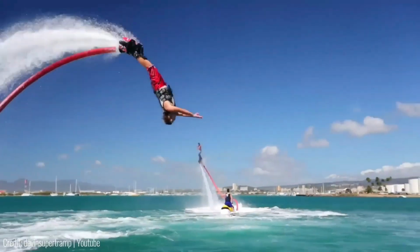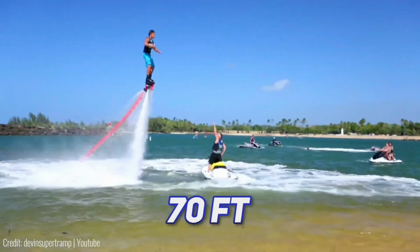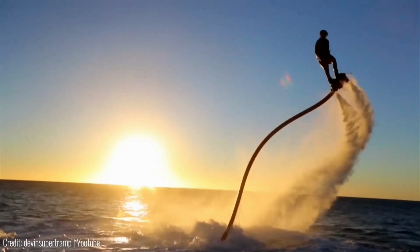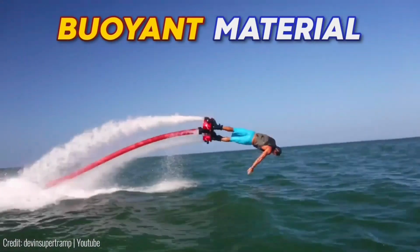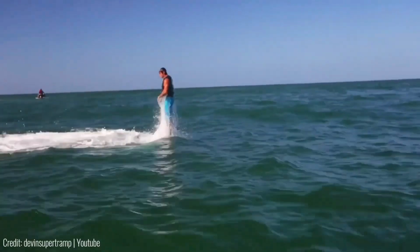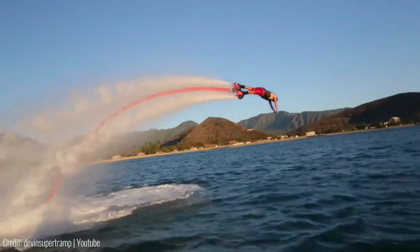Not only is the thrust powerful enough to make the rider fly, but it can actually send you as far as 70 feet in the air. That's about as high as a 7-story building. The flyboard is made out of buoyant material for safety. Also, the rider is secured to the board via strapping shoes, allowing insane acrobatics like backflip.